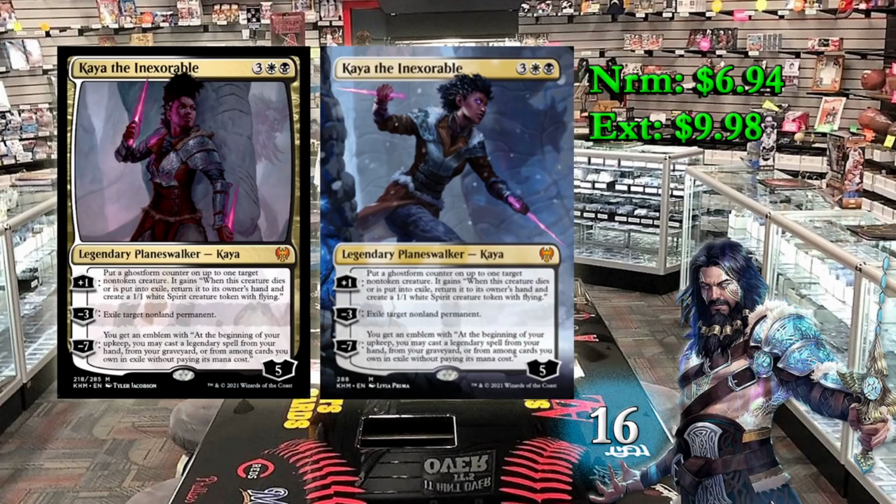Yeah, she's legit. She's all right. She's nothing too amazing. 5-drop. I mean, you got crazy removal there. You're exiling a target non-land permanent. And the +1, put a ghost form counter on up to 1 target non-token creature. Gains when this creature dies, or is put into exile, return it to its owner's hand, and create a 1/1 white spirit creature token with flying.